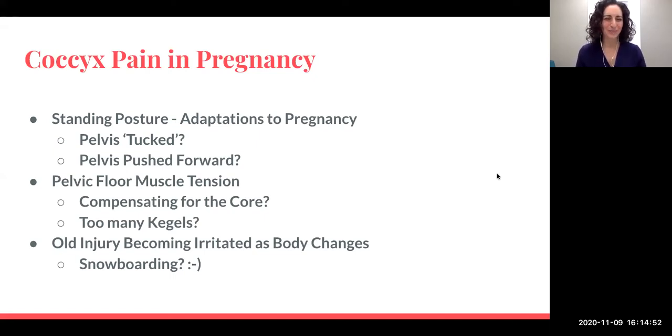I wrote here, old injuries becoming irritated. So again, I think that sometimes people have an injury, an old fall, and things are good. The body has learned how to deal with that injury. But as the body changes in pregnancy, as the core elongates, as the pelvis changes, the body's trying to figure out how to go along with its normal function. And if the tailbone's in a bit of a non-ideal position, as the body starts to compensate, some of those old injury things become more obvious. I just picked on snowboarding. I love skiing, but snowboarding is a lot of falling on the bum. So I do see that old snowboarding stuff come into play.